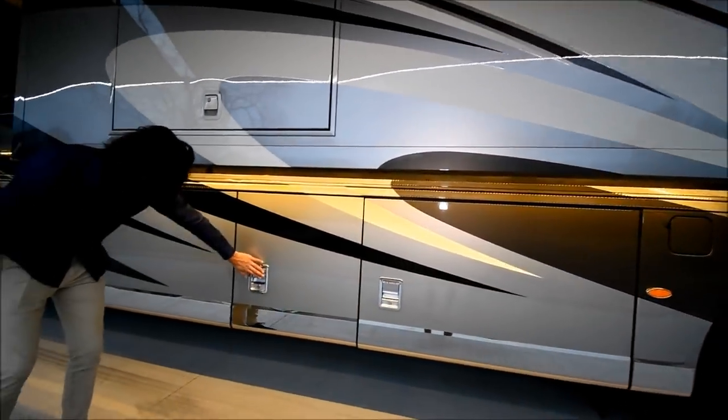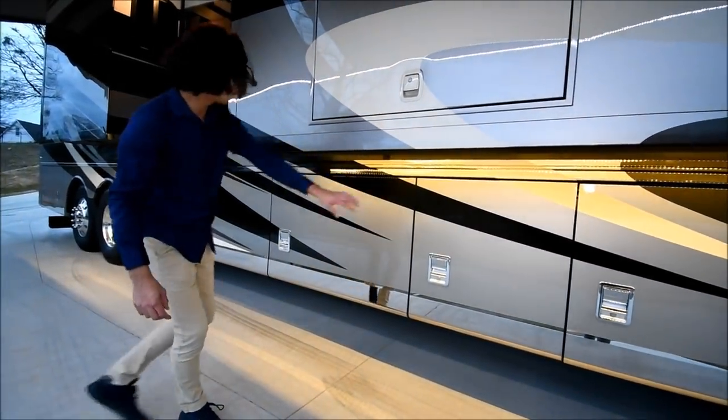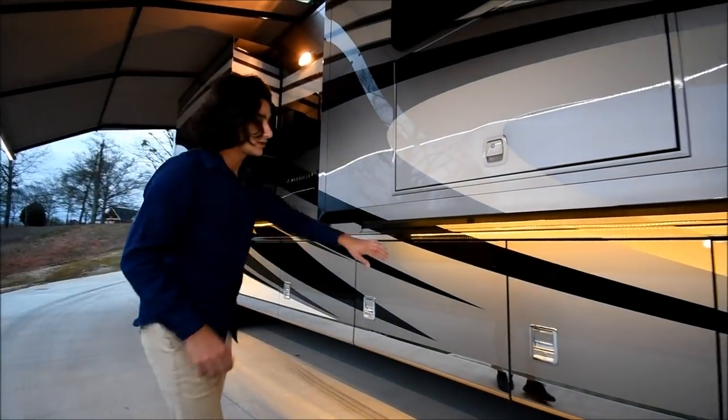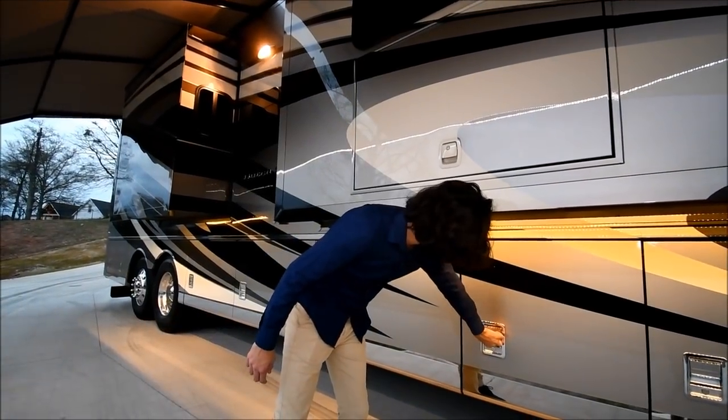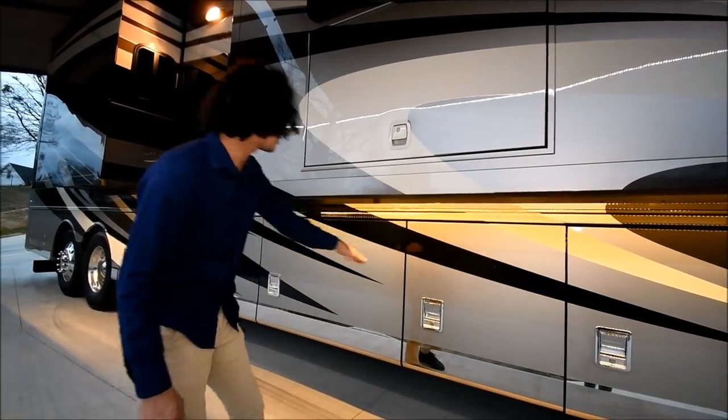Here you see this chrome finish to them. And then you've got this beautiful chrome piece along the bottom of the coach as well, on the other side too. But the chrome and just hard metal, solid feeling compartment doors, and they are, of course, all electrically unlocked.